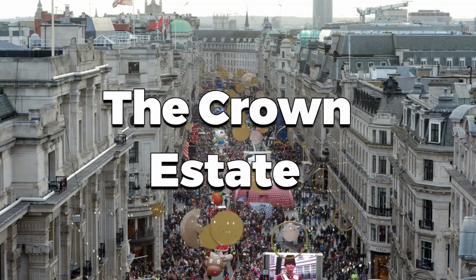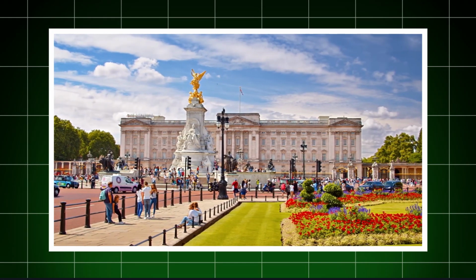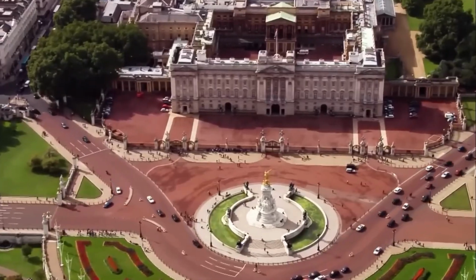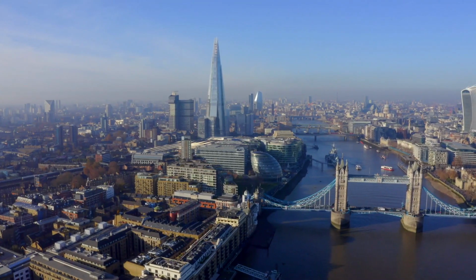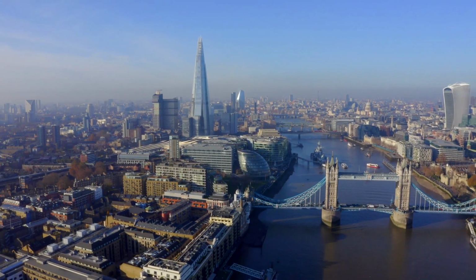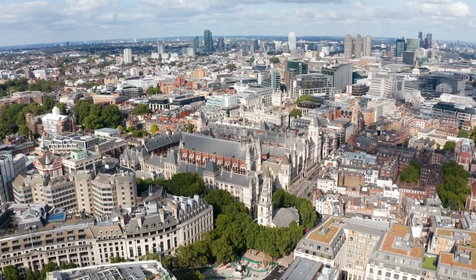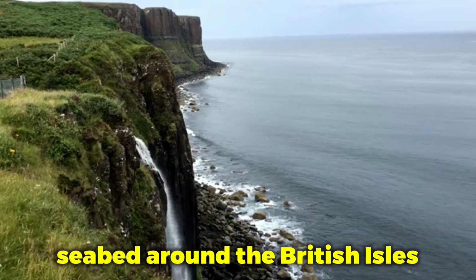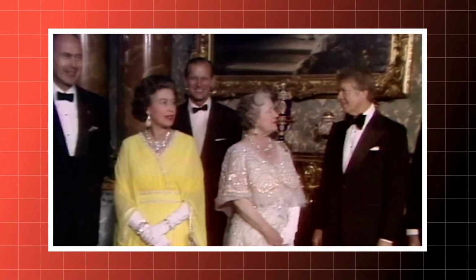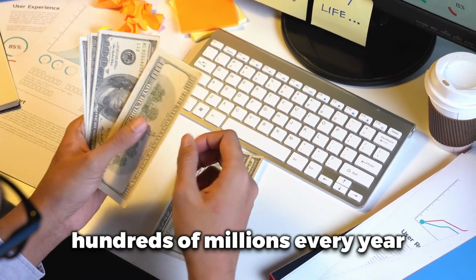The Crown Estate. Let's start with the Crown Estate, perhaps the most misunderstood asset in the royal portfolio. Technically, it belongs to the monarch, but is not personally owned. It includes $20 billion worth of real estate across the UK, iconic properties like Regent Street in London, massive farmland, forests, and even the seabed around the British Isles. Yes, you heard that right. The royal family controls rights to offshore wind farms and seabed leases, bringing in hundreds of millions every year.